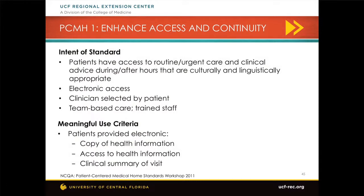So if we look at this first slide here, this is Standard 1, Enhance Access and Continuity. This standard covers the practice's ability to accommodate things like walk-ins, extended hours, providing clinical assistance during and after regular business hours with cultural and language needs in mind. It also covers whether or not your patients have electronic access to their medical information, and whether or not the patient can select their own personal clinician if it's something other than a solo practice. And then this standard also looks into how the practice structures a team-based approach to healthcare.